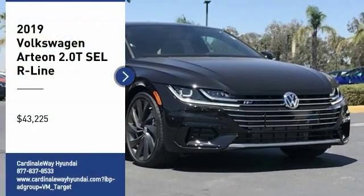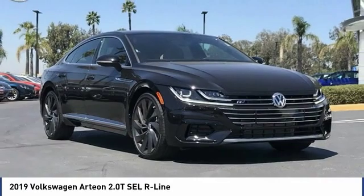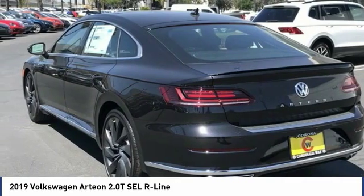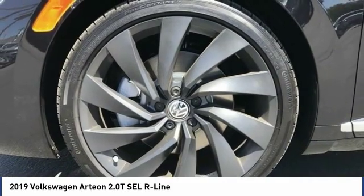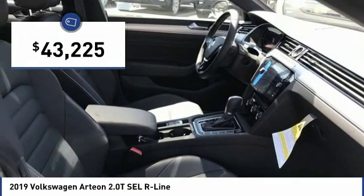We are pleased to show you the 2019 Arteon. The Volkswagen Arteon offers plenty of convenience and functionality by utilizing 4 doors and a hatchback. A comfortable ride, plenty of high-quality finishes, and the overall utility of this vehicle makes it one you'll want to take a look at, and is priced below $45,000.